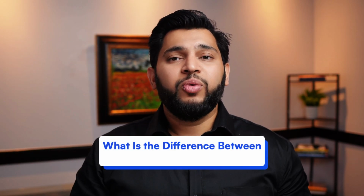What is the difference between state and federal taxes? Let's start with the basics. Federal taxes apply to everyone in the US, no matter where you live. The IRS collects these taxes to fund things like national defense, social programs, and infrastructure.